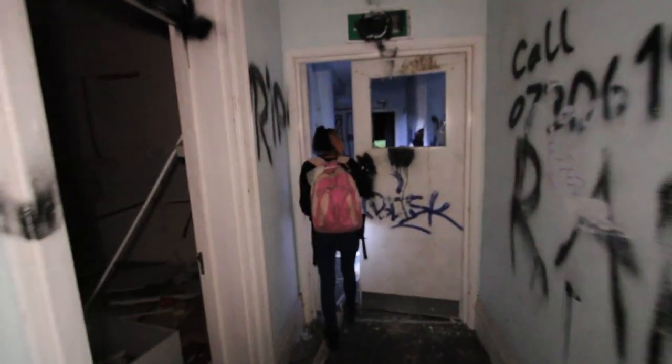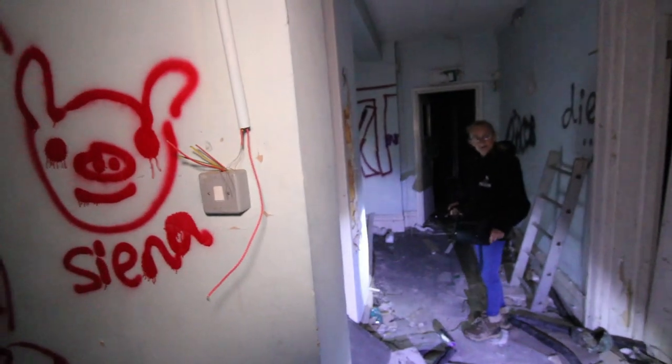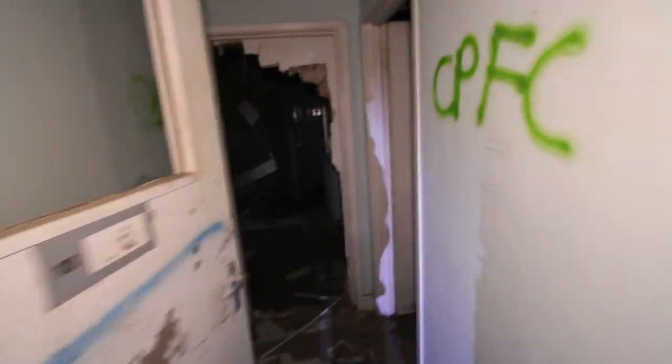Have a little scout around the building, make sure there's no druggies or tossers in here to do us any harm. Someone's been living here. Quite possibly. I hope we can get a bit of paranormal tonight.